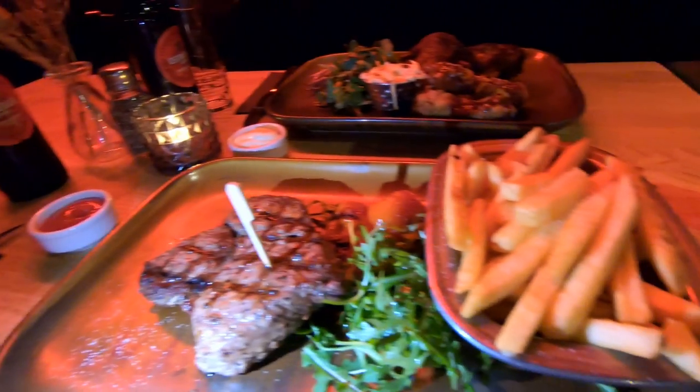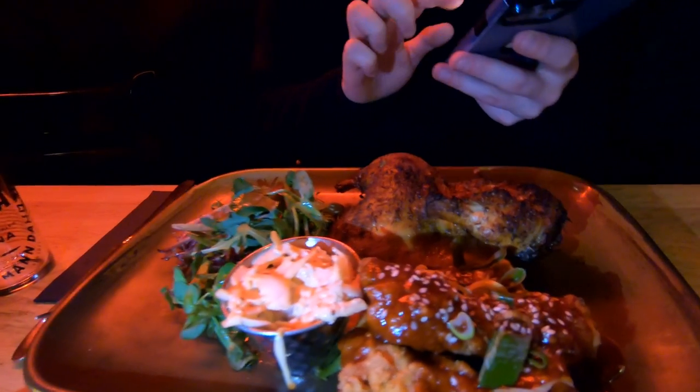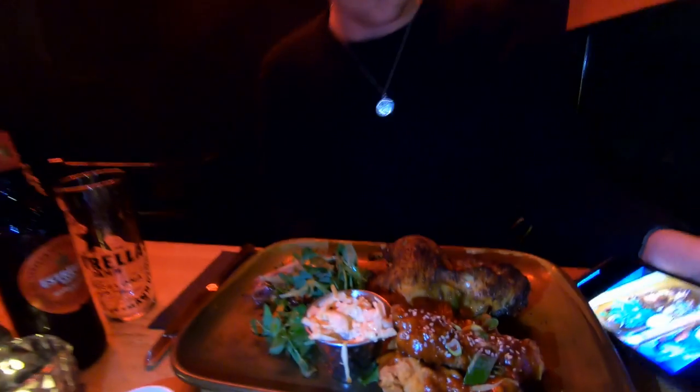We're in Firehouse. Little rump, some fire fries. Chicken and rib, those ribs look amazing. Little rib bites. Ooh, I need a bit more salt. A bit more salt.